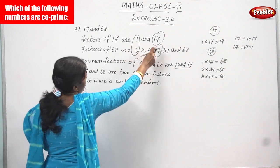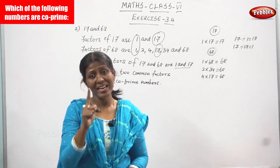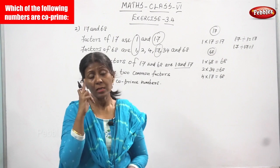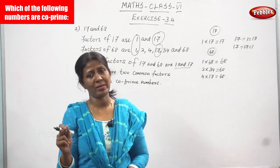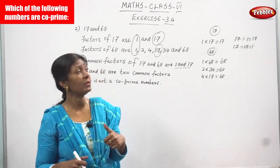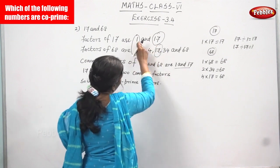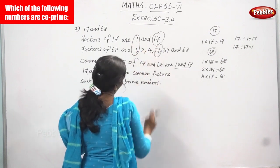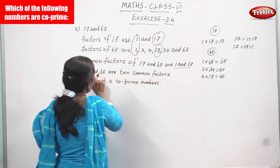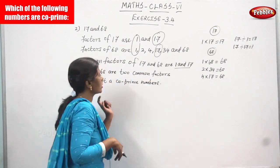Okay, 1 and also 17. I told you co-prime means it has only one as a common factor. But here, 1 and 17 are the two common factors. So common factors of 17 and 68 are 1 and 17. That means more than one common factor, so it is not a co-prime number.